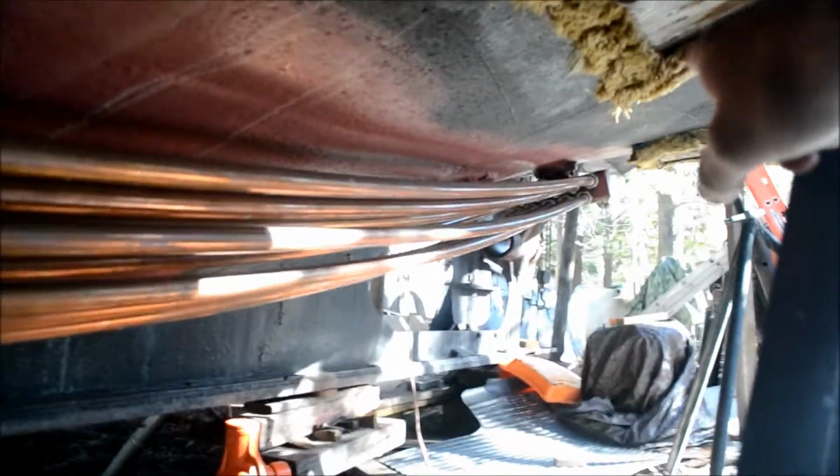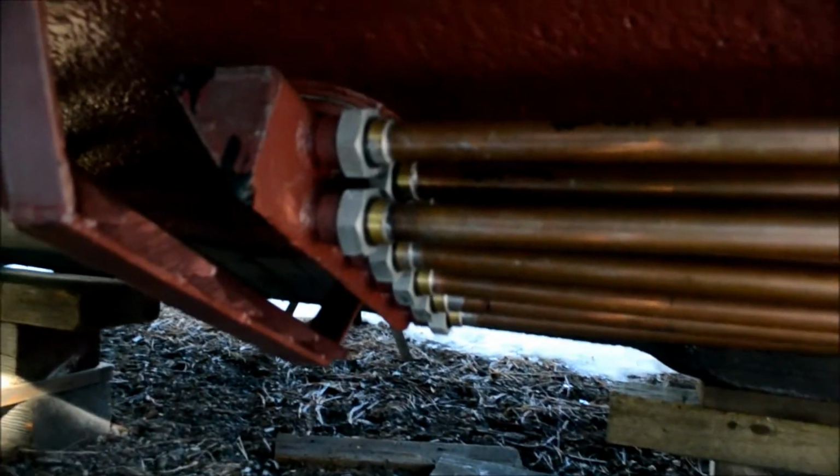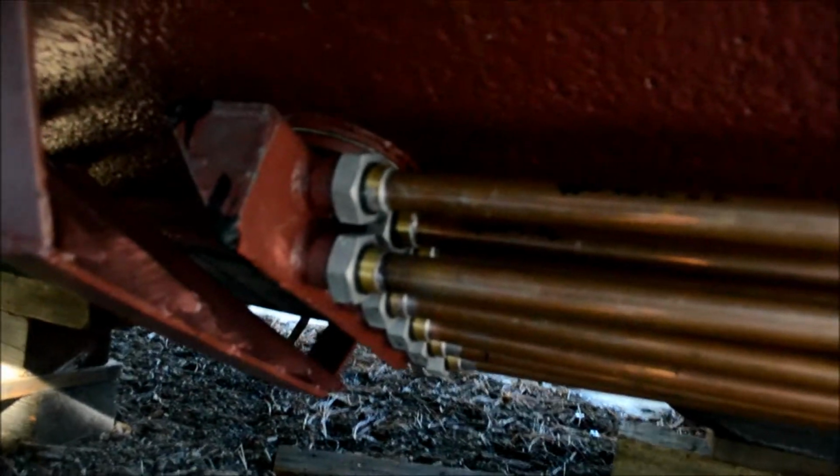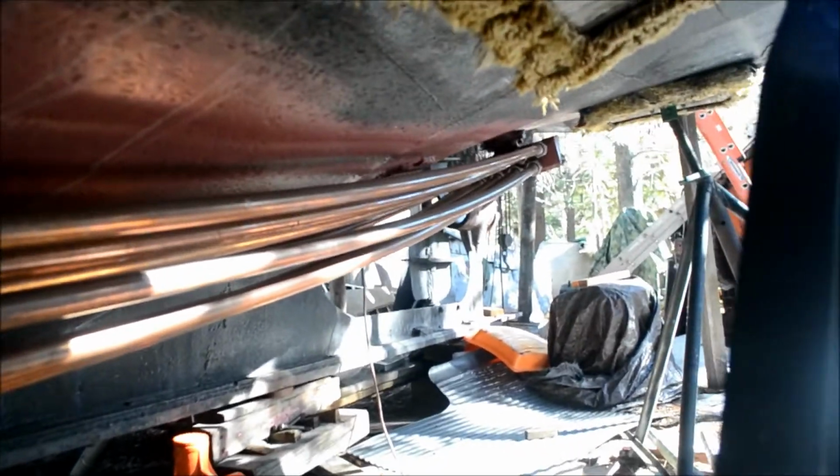You can see it's designed so the exhaust will go in at the aft end, and then condensate will come out here at the forward end. It's designed to be the lowest point, so there shouldn't be any real puddling of condensate in the boat.